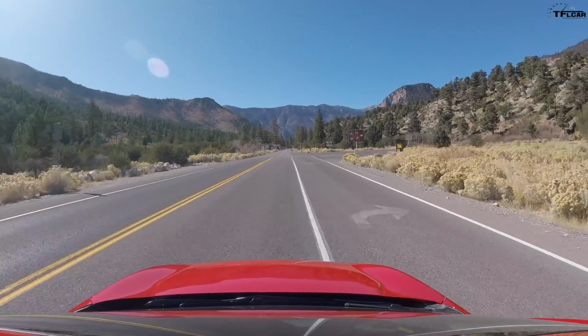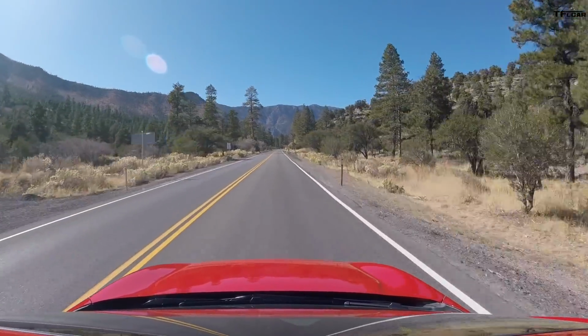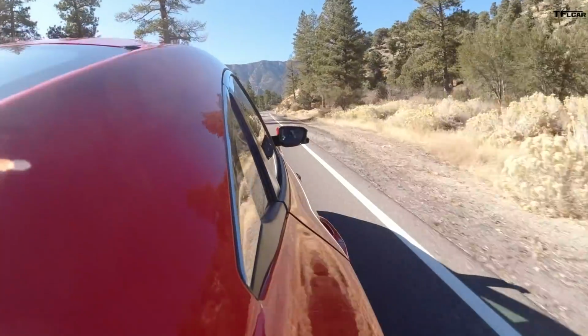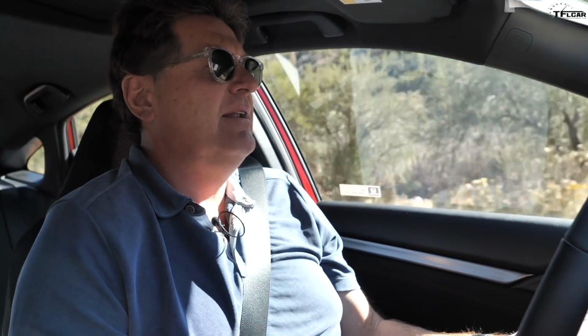All right, let's give it a little bit of the beans. Oh, hit the red line there. You know, one thing about this transmission is that the revs do like to hang a little bit. In other words, it's really hard to power shift fast. What happens is the engine keeps spinning even after you change gears, and that hasn't changed from the outgoing model. But besides that, everything else here is the way I like it. In other words, fast, firm, and fun.